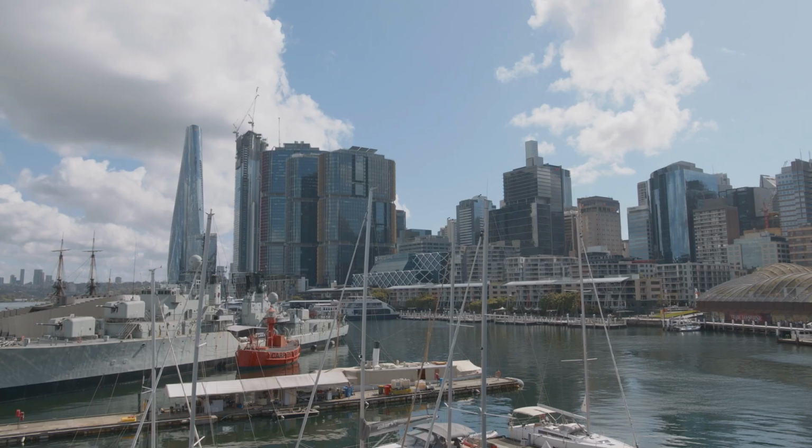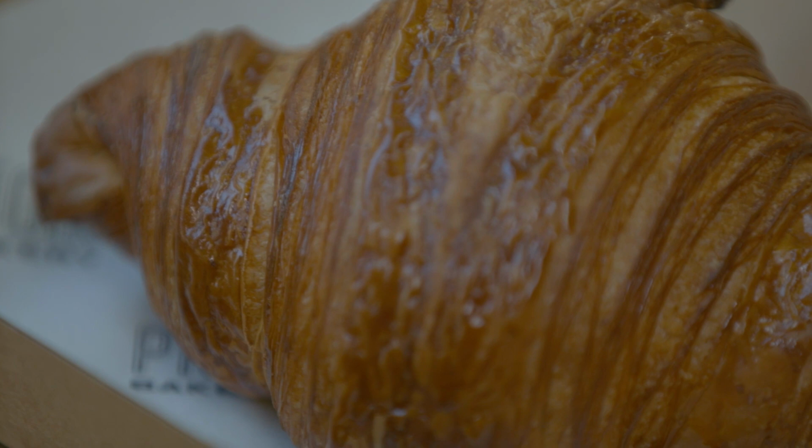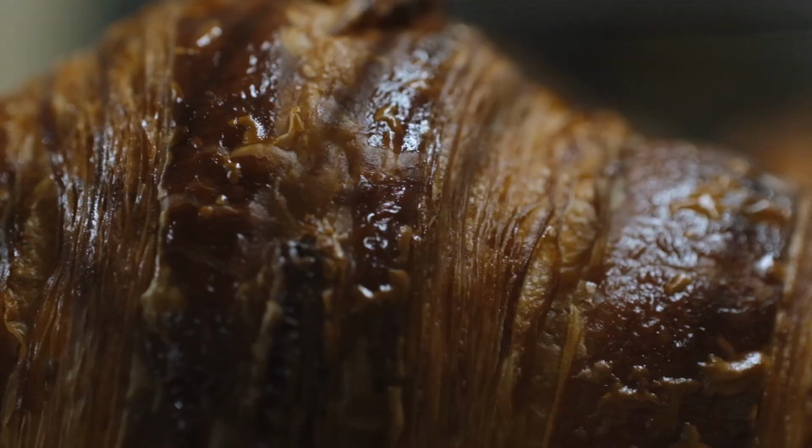I'm taking you to Woolloomooloo and to Redfern, where coffee culture is huge and the best brekkie option, the humble croissant, is really taking centre stage. Now, I have been practising a bit and listening to YouTube videos on how to pronounce croissant. Ready? Croissant. The simple, classic French pastry can be found all over Australia, from supermarkets to top-end bakeries, and I'm going to show you three today that are as good as any that you can find on the streets of Paris.